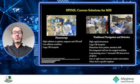We've evolved more recently to navigation and robotics. Both of those are very high capital investments, have large OR footprint. With navigation, there's distraction from the patient with a tension shift where you're looking away from the field to a monitor. It often is not integrated well into the surgical workflow. There's generally a long learning curve, as has been shown, particularly with robotics, with increased OR times early on, sometimes leading to low rates of adoption, and line of sight issues between trackers and markers.